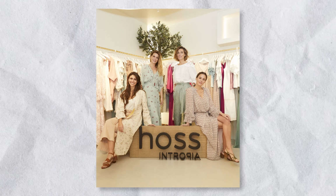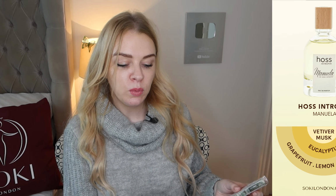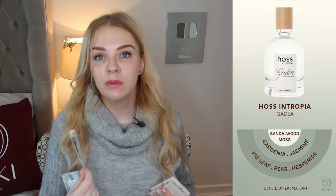And then lastly, there are 3 fragrances from a brand called House Entropia. This is actually a Spanish clothing brand that's just launched fragrances here in the UK, inspired by parts of Spain. I do have a video going in depth into all of these, but we have Manuela, which is inspired by the Spanish islands, very citrusy. We have Gadia, which is a little bit greener, sort of representing the greenery in the mountains in Spain. And then we have Casilda, which has a little bit of a fruity note in it.